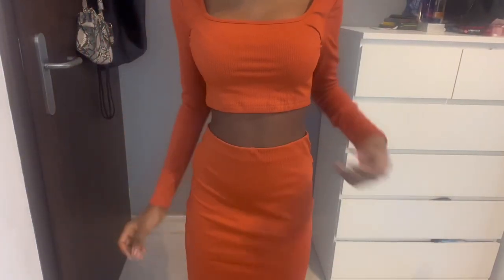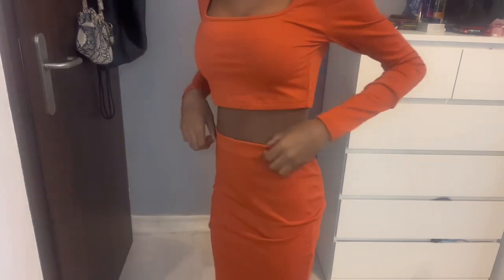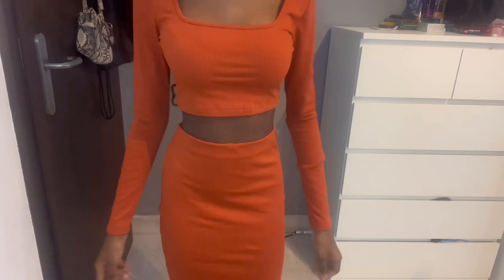Yeah, guys, this is the stuff I got from Shein. This is the top. This is the skirt. It has a slit as well. It's a bit big, but it's manageable. I like it.